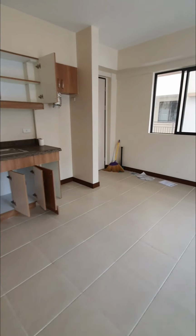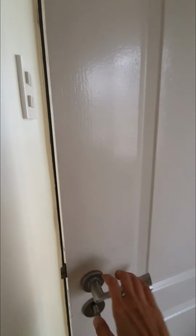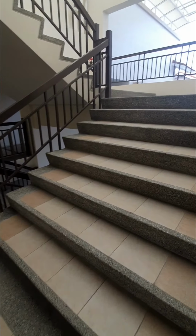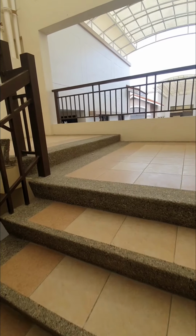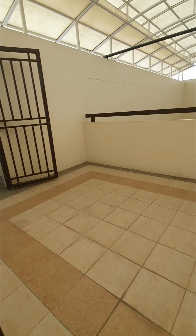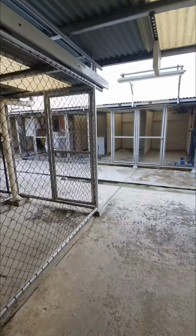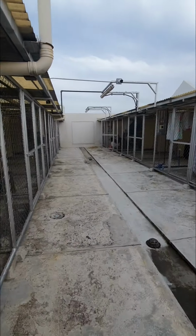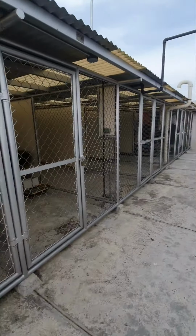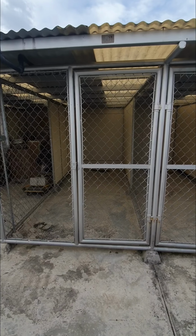Now let's check the deck. Now we're going to the service deck. Since the unit is on the 6th floor, we use the stairs going up, and we're going to find the service area assigned for the unit. So this is the one.